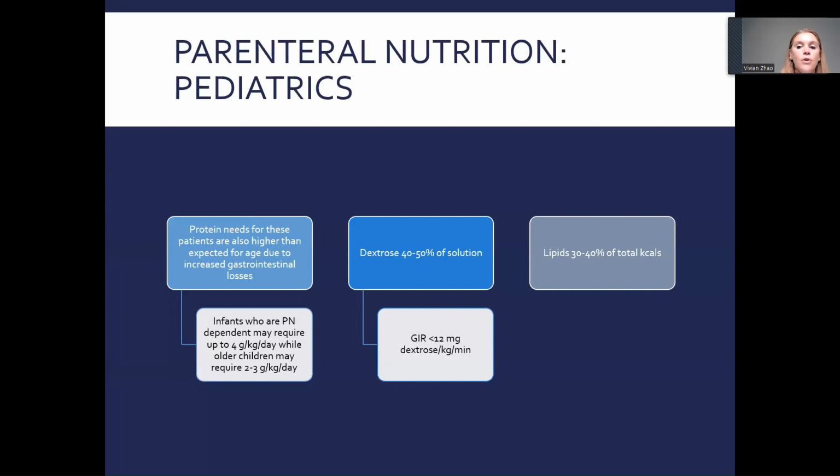And it's important to note that with these patients, when you're deciding their overall calories, it's going to be dependent on whether they are exclusively PN dependent, or are they also enterally fed? So you might not necessarily be giving them 100% of calories from parenteral nutrition. So where is that line of, you can meet their enteral needs knowing that they need more, but you also need to make sure that you're meeting their parenteral needs in the meantime until you can get to their goal enterally.